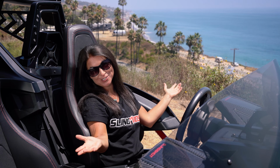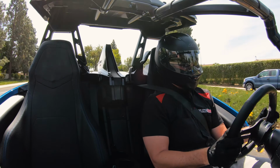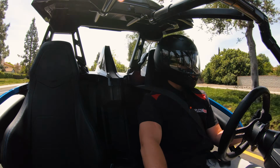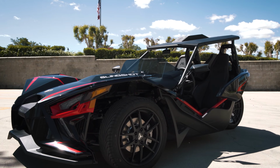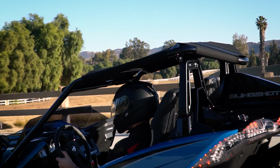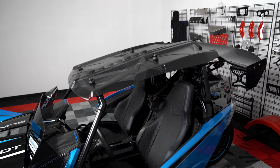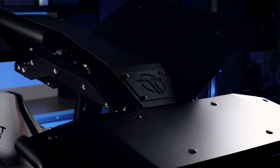Number 5. Now, I personally love all the sunshine beating down on me, but for those of you who really want to beat the heat, check out our Slingshot rooftops. To cut down on the sun's UV rays or to reduce headwind, we offer various rooftops that boast their own unique advantages. From removable canvas tops, gull wings with optional motorized doors, and convertible tops, we have a solution for all customers. And there you have it, folks, the top 5 mods to beat the heat.